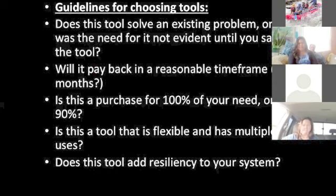So first off, does this tool solve an existing problem, or did I not know I needed it until you saw it? If you didn't know you needed it until you saw it, you want to look pretty closely at that one, right? Boy, I have a lot of tools in the barn that I thought, oh, I need that, and there it sits, still in the barn. I'm gradually trying to get rid of those. If you want some tools that look really cool that may or may not be useful to you, I'm selling a lot.